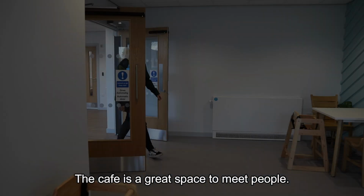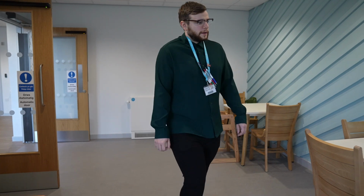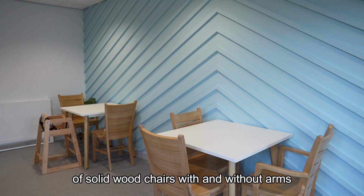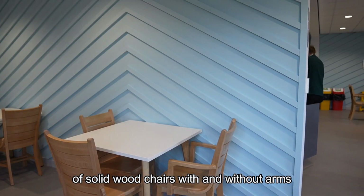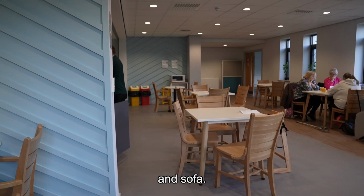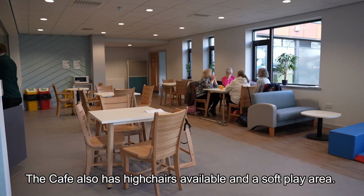The cafe is a great space to meet people. There is plenty of seating with a variety of solid wood chairs with and without arms and a sofa. The cafe also has high chairs available and a soft play area.